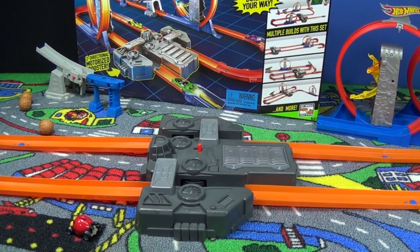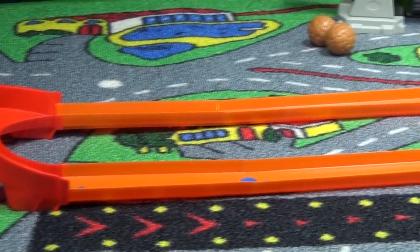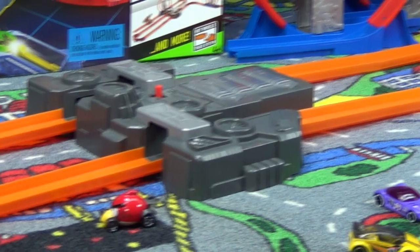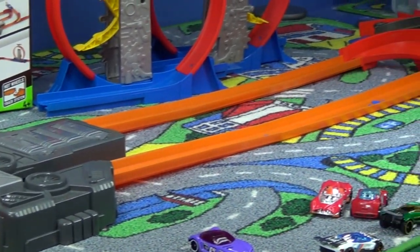Let's check it out. In case you want to make this layout yourself, I used two small pieces. Then I connected two medium pieces. And then two long pieces of track. Then, of course, you've got the booster. And then on the other side, I did long, medium, and small.